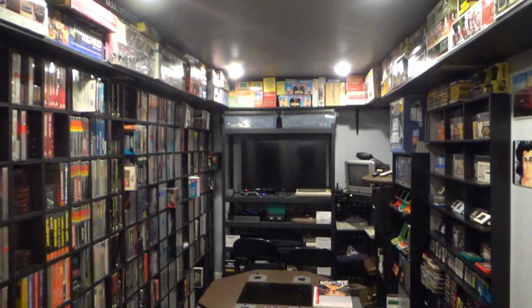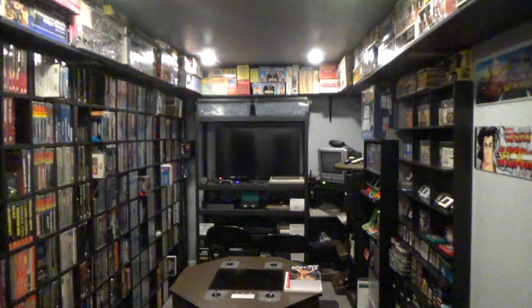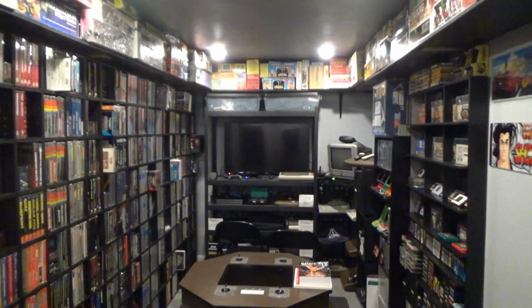When it comes to lighting, I do have a dimmer switch, and I can turn it down or up as much as I want, especially for media. And so I do have that option. And a lot of times the light is off.